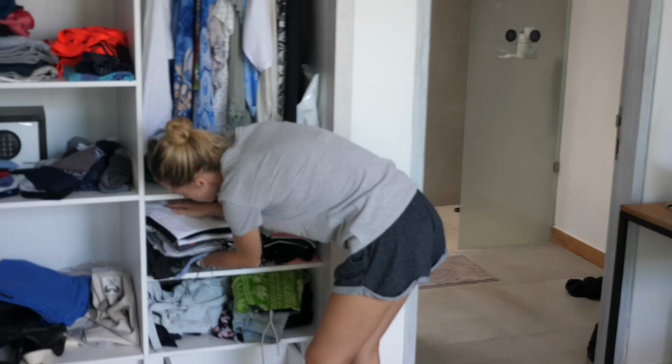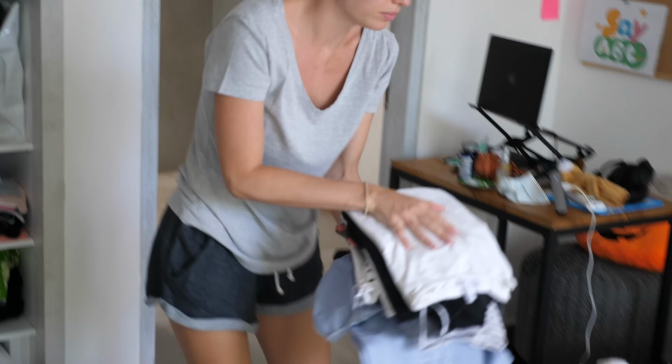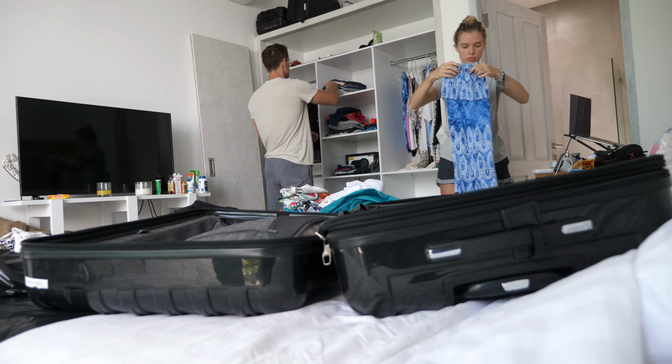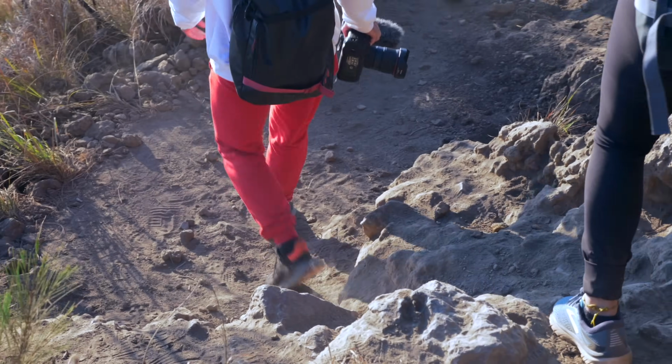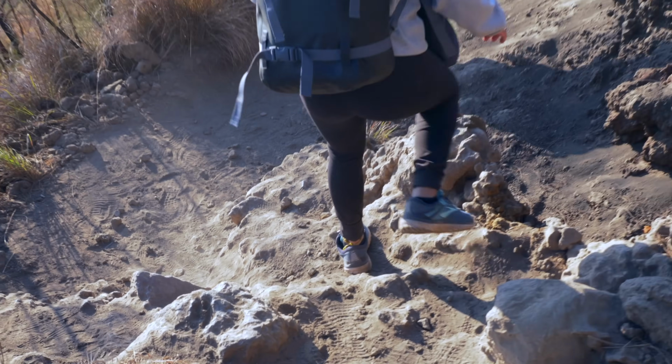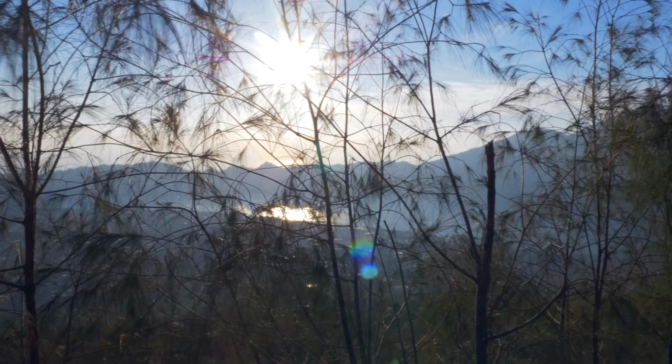Definitely because of the humidity and the amount you're going to be sweating every day, you want to bring things that are comfortable and breezy, and avoid whites. I'm telling you now, avoid white clothing. So you're looking at shorts, t-shirts, sandals, and one pair of good walking shoes if you're going to be heading up into the mountains and climbing volcanoes.